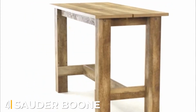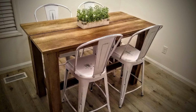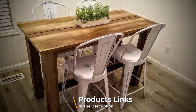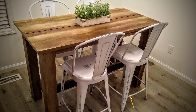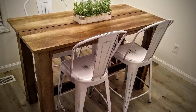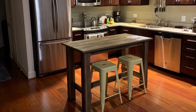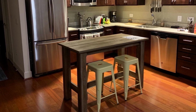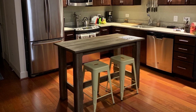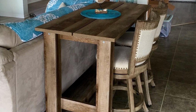Next at number 4, we have Sauder Boone Mountain Counter Height Dining Table. "I am obsessed with this table," one reviewer writes. "Seriously, I saw the same one on a furniture website for like $150 more. I wanted it so bad, but sometimes budgets are tough. But then I found this on Amazon, and I was so happy. I get so many compliments from friends and family who visit. I have it as my main dining room table."